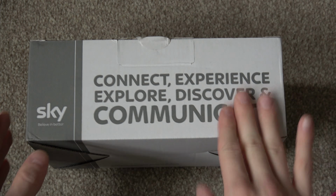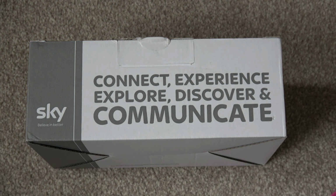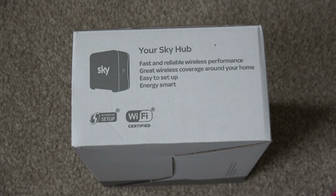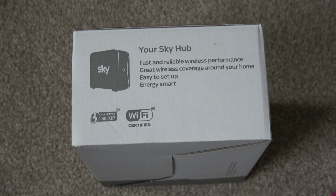So let's have a look around. So connect, experience, explore, discover and communicate. Well, obviously those are all the things you can do with the internet. I do apologise, I am a little bit run down. So your Sky Hub, fast and reliable wireless performance, great wireless coverage around your home, easy to set up and smart energy. So this is an improvement to the past ones they've had.